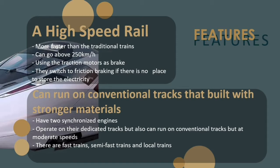This type of train can also run on conventional tracks, similar to the conventional gauge system but built with stronger material. It has two synchronous engines, and mostly these trains operate on their dedicated tracks but can also run on conventional tracks at a moderate speed. On each Shinkansen line, there are fast trains, semi-fast trains, and local trains. The fast trains only stop at the main stations, semi-fast trains make a few more stops, and local trains stop at every station.